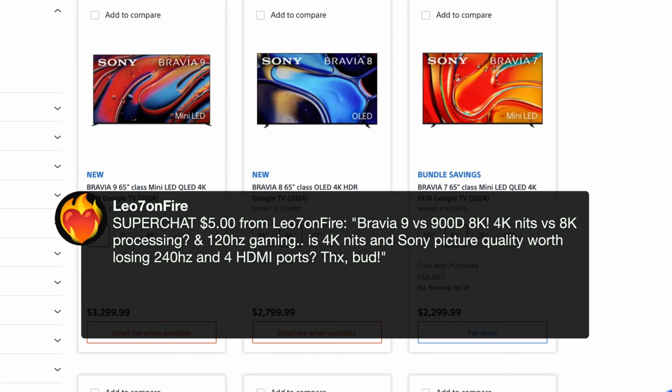Someone says, Bravia 9 versus 900D 8K, 4K nits versus 8K processing, 120 Hz gaming. Is 4K nits and Sony picture quality worth losing 240 Hz and 4 HDMI 2.1 ports? So yeah, you only have 2 HDMI 2.1 ports on the Bravia 9. If you have multiple consoles, or multiple consoles and a PC, that might be some trouble for you. You're going to have to get an external source that does HDMI 2.1, like splitting or switching. But when it comes down to Bravia 9 versus the 900D 8K, they're completely different beasts in my opinion.